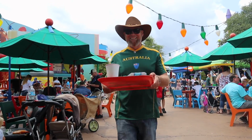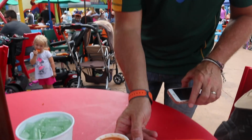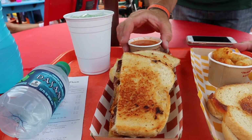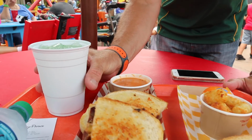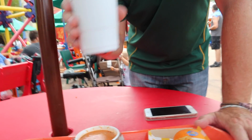Here he comes! I'm such a doofus, I told you, you forgot to get your Pop-Tart. I'll go back and get it. Oh my goodness, what have we got? A grilled cheese sandwich with tots. That's a grilled cheese brisket sandwich for us with tomato soup, tomato and basil. Wow. And that's my drink. What is that? That looks like it's radioactive. Portal thing. Portal. That's really nice.